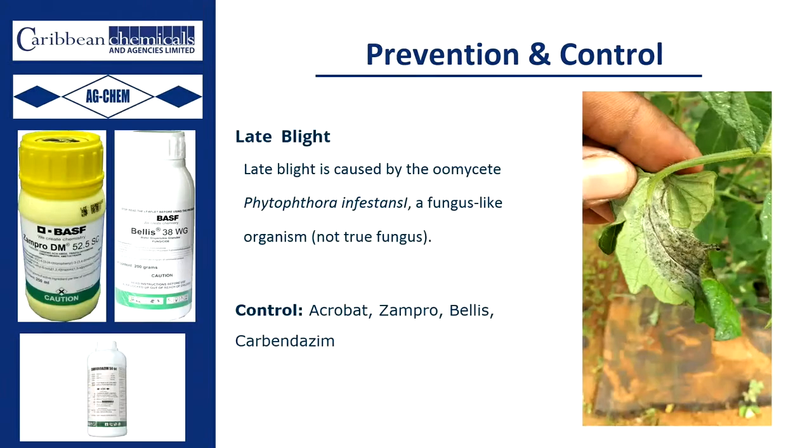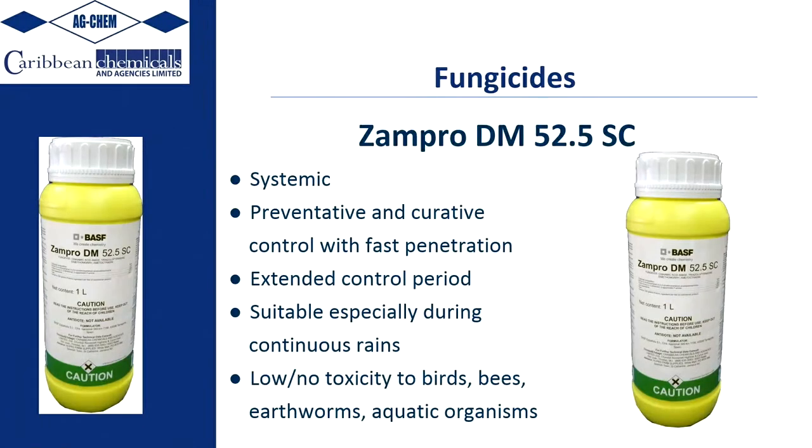And as you'll see in the next slide, see the picture that I'm holding? So the area right around the leaf appears water-soaked. And of course, there are some small, they describe like fuzz. You see the actual mycelium on the leaf surface. That's why it appears slightly whitish or looking powdery. And so you move in with your Acrobat, your Zampro, your Bellis, or your Carbendazim for quick knockdown and control of this issue.